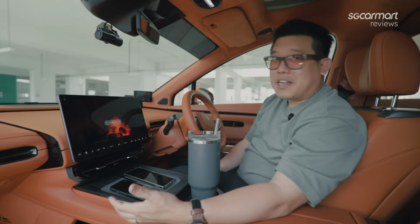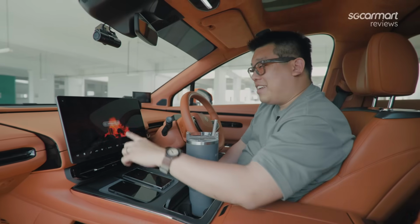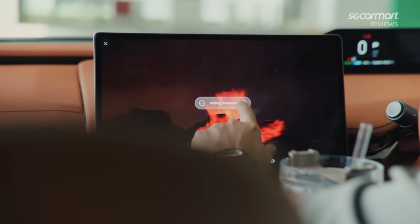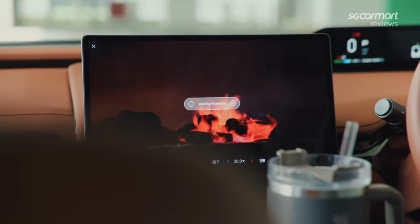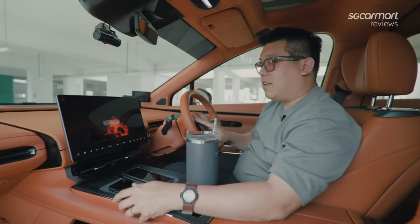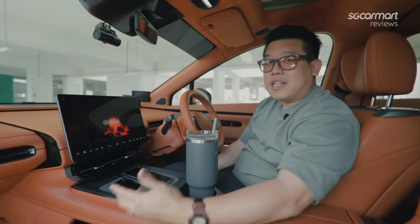But what do people like to do at campfires? They like to hear the cracking of logs, right? So you have a function right here to add firewood. The more firewood you add, the more cracking you get. This sounds like an inferno now, but if you take away the firewood, then I suppose it's like a stove.